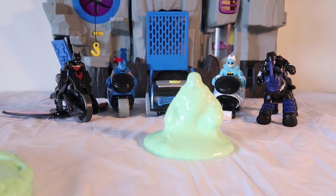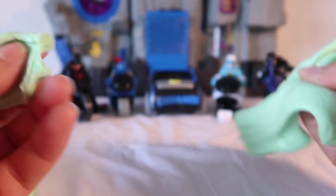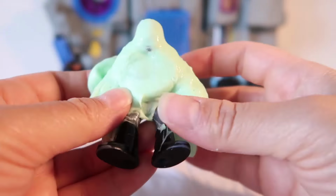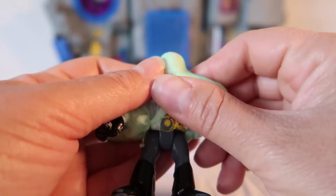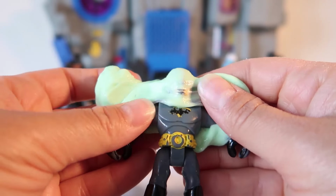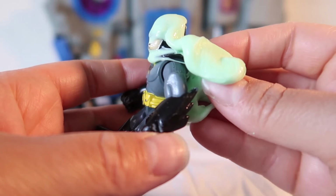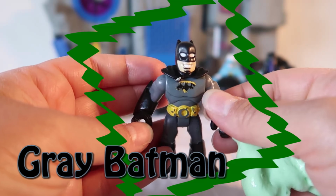We only have one slimy Batman left. Do you guys remember which one we're missing? Let's find out. Get out of that slime, Batman. What color boots do you guys see? That's right, black boots. And black gloves. This Batman has gray pants, a gray shirt, a yellow utility belt, and a black Batman symbol. Look at these cool spikes on his gloves. He's got some on this side too. You guessed it, it's gray Batman.